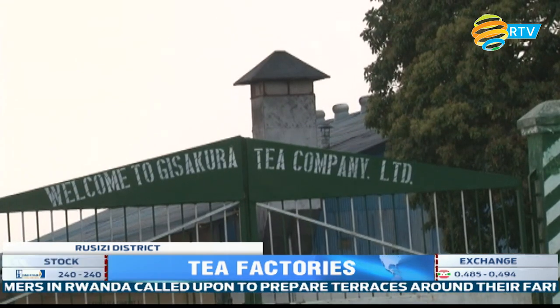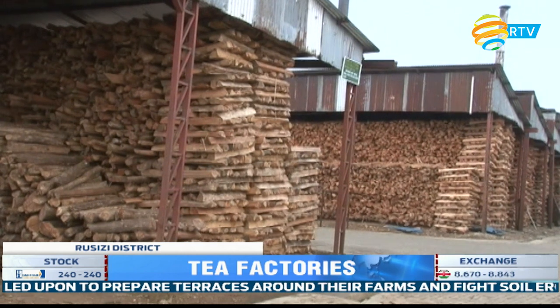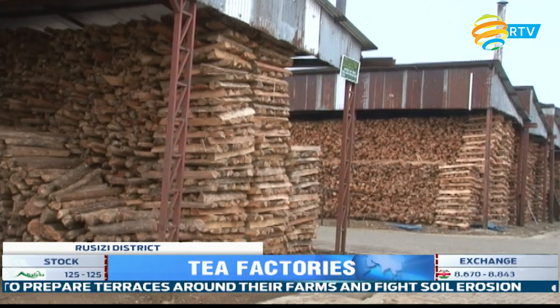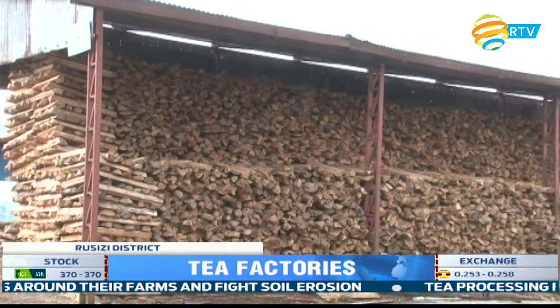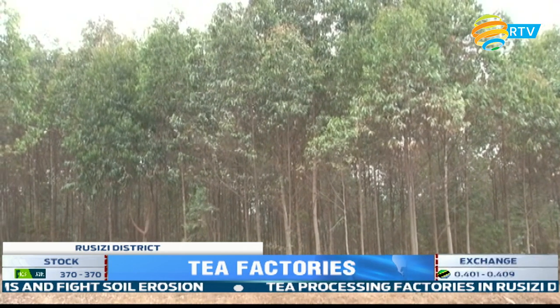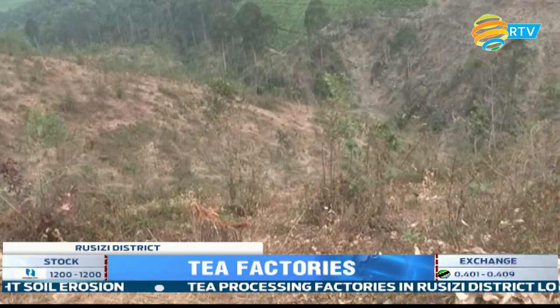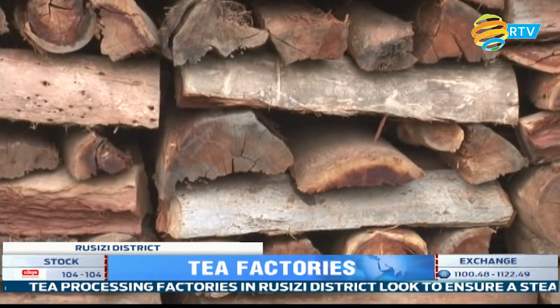At the Gisakura Tea Factory, one will find a similar story. A company in operation since 1975 and using thousands of trees to burn as firewood to operate its giant boilers and remain in business. Here too, tree planting is done to ensure continued supply while alternatives to firewood are sought, as well as buying newer boilers that use less firewood.